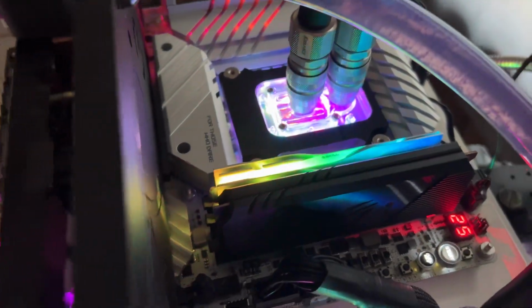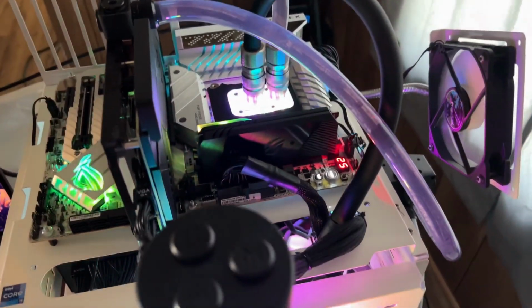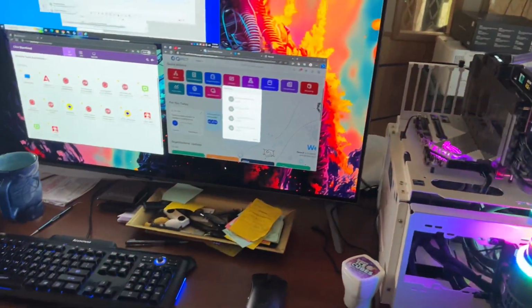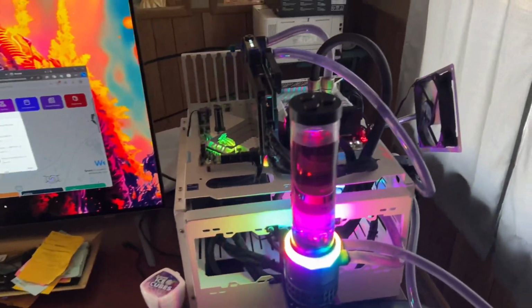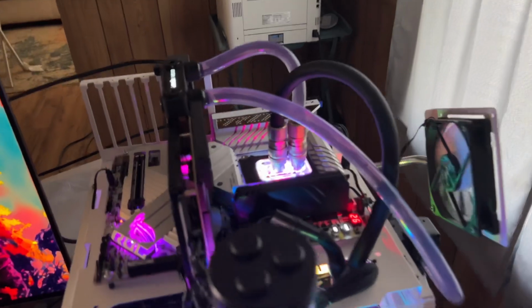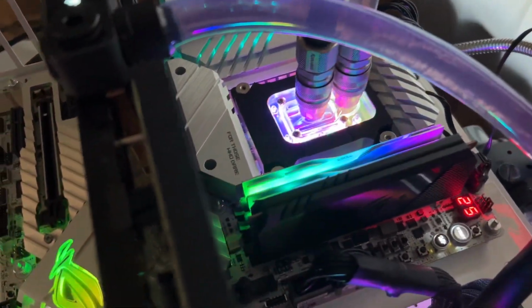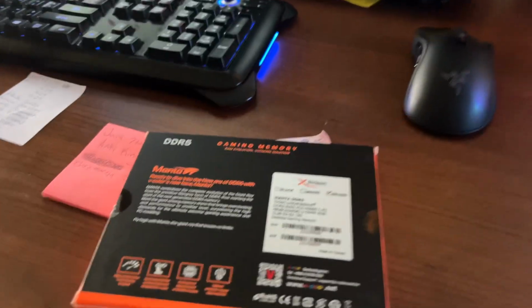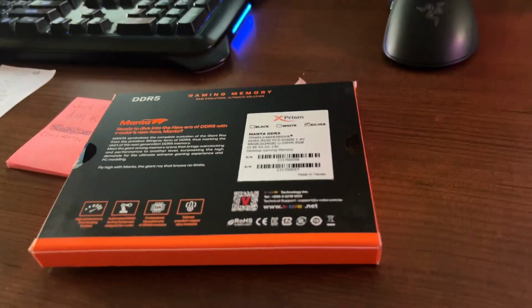So I'm running the G.Skill 7200 sticks, and I've been running these things at DDR5 8600, CAS latency C38, for about a month now. Every day. I mean, working, gaming, you guys name it, I run them at that. They've been amazing, especially for the $275 that I paid for these. So of course I'm excited to see how the G.Skills compare to the Manta 8200s.